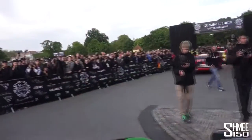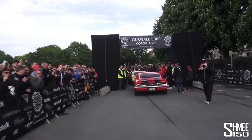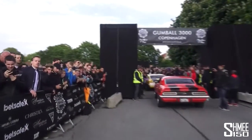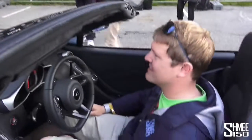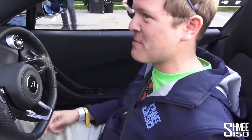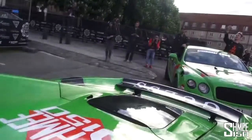Final stop, and now it's time to hit the grid. I think this is going to be pretty chaotic. Pretty busy here. There are a lot of people, and the Gumballers who have already got in just told us to be prepared. Let's see what's going to happen. We've got the two Camaros in front of us, the Bentley boys right behind.